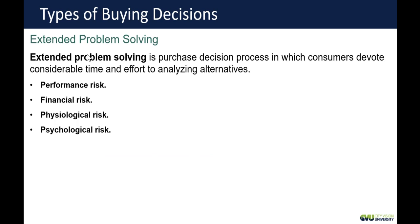So one of the types of buying decisions that they go through is extended problem solving. This is where consumers are going to take a lot of time and effort just to evaluate their various alternatives, right? So again, my example has been my wife helping me realize I need to go through and buy a new vehicle, right? So this is an extended problem solving decision for me because I'm taking considerable time and effort, right?